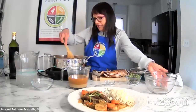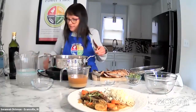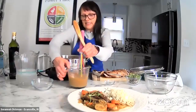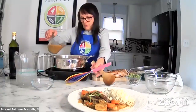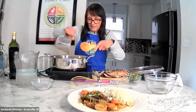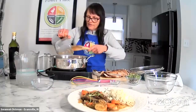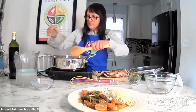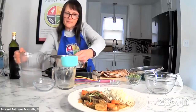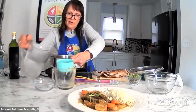Make sure that they get a little bit under the water. And then I'm going to go ahead and put in the rest of my beefless broth. It's about 2 cups of my beef broth. So I'm going to go ahead and put that in. Pour a little bit of water in here because I'm also going to add a cup of water in just a minute. Let me go ahead and get that.